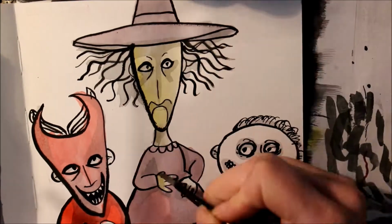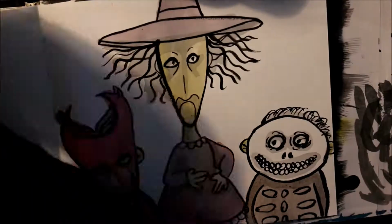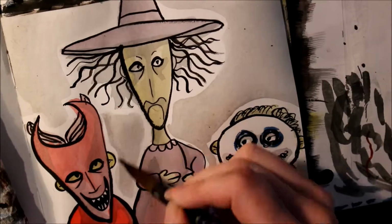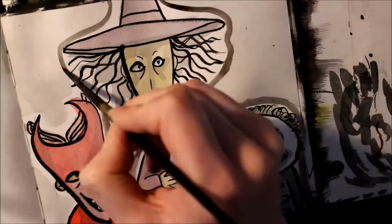The next piece, on the other hand, is better than I thought it was even going to turn out, and it's probably one of my favorite Inktober pieces, and it's definitely taken me the longest amount of time. And that is my day 25 piece, which you're about to see.